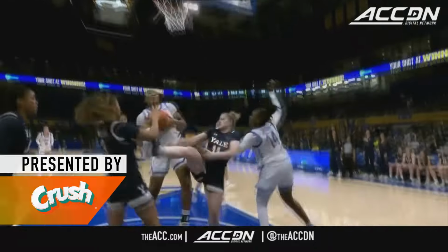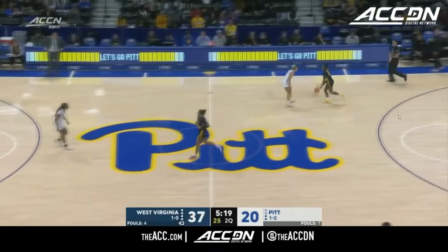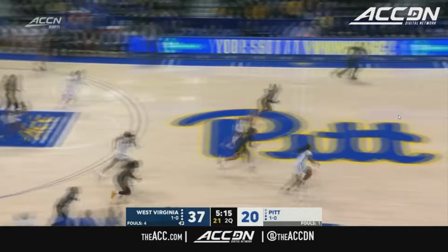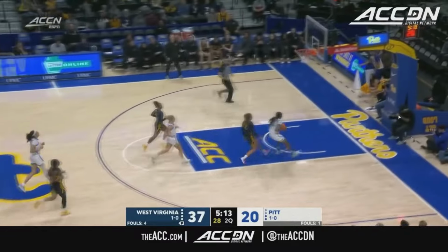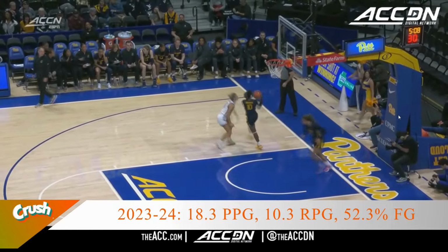Attacks the smaller defender. Liatu King comes skying in, gets the and one. West Virginia is doing an extremely incredible job with on-ball pressure, but they're leaving that high post wide open. As you see, Liatu King giving the Mountaineers a little bit of a taste of their own medicine, getting out.